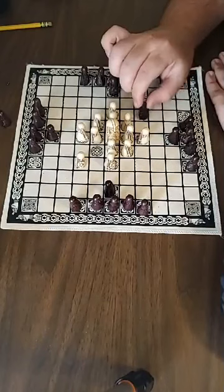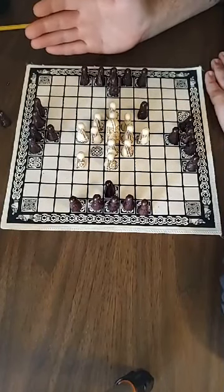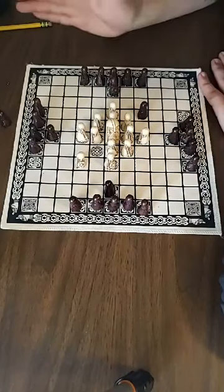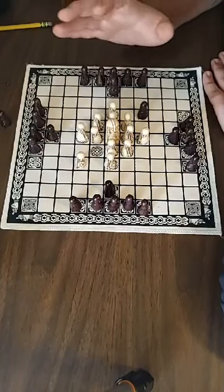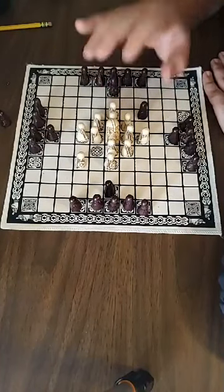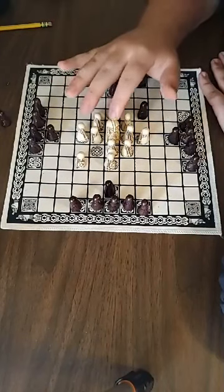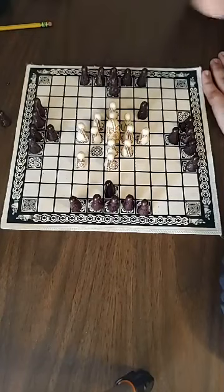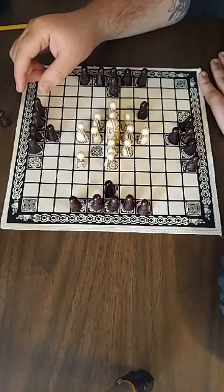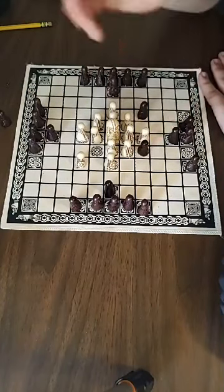Let's see. Now, as the attacker, remember you overwhelm the defender. So if you lose a couple pieces, it's not the end of the world, because remember, it's all to the wall at all costs. We want to capture the king. Same as with the defending pieces, it's all to the walls. Nothing matters as long as we protect and secure the king. All right, so for the attackers, I'm going to make a move and start pushing over here as a distraction, we'll say.